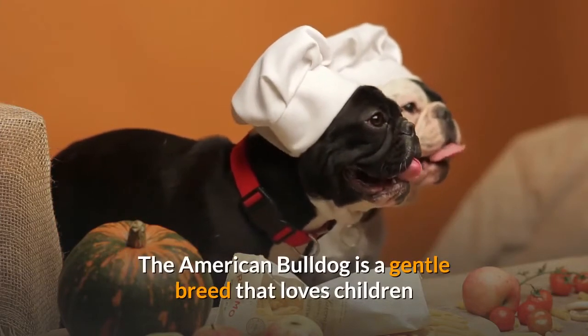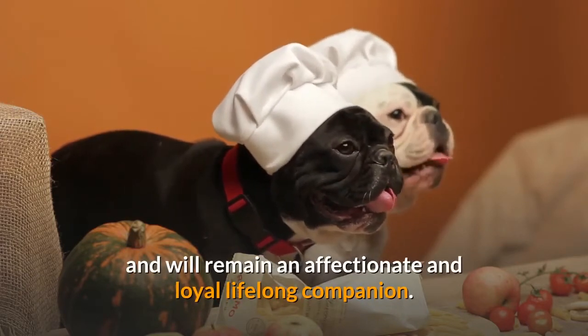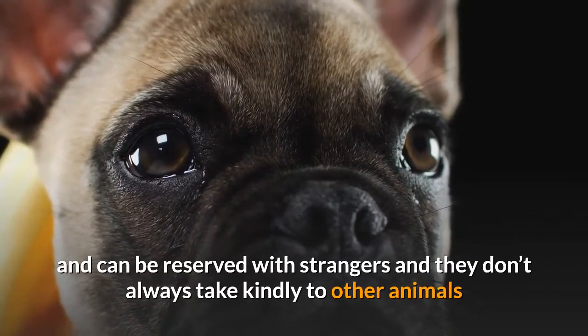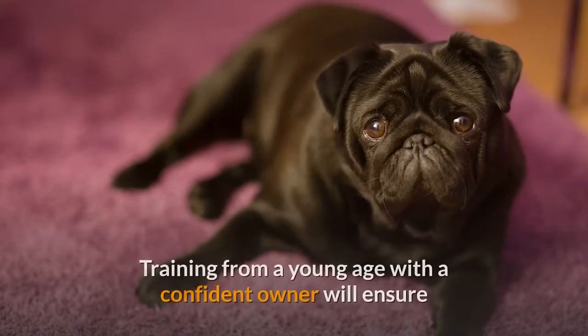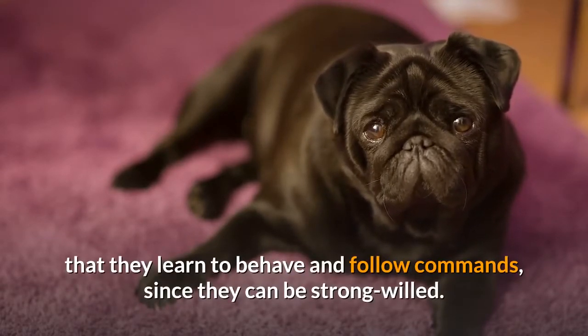The American Bulldog is a gentle breed that loves children and will remain an affectionate and loyal lifelong companion. They have strong protective instincts and can be reserved with strangers, and they don't always take kindly to other animals but can learn to tolerate another family pet with time and exposure. Training from a young age with a confident owner will ensure that they learn to behave and follow commands, since they can be strong-willed.